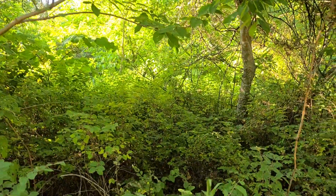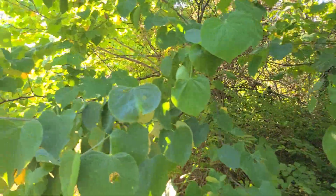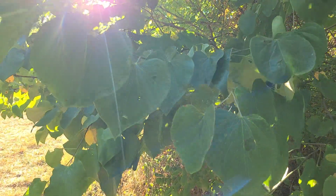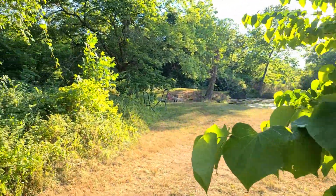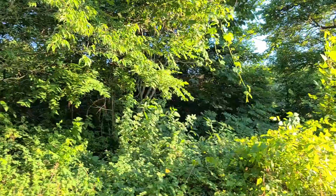Let's see, what's over in there? I keep hearing things. Oh, these trees are pretty. These big old leaves here. This is a redbud tree. Isn't that neat, them big old leaves on them? Yep. I'm going to face the sunlight. We're going around it.